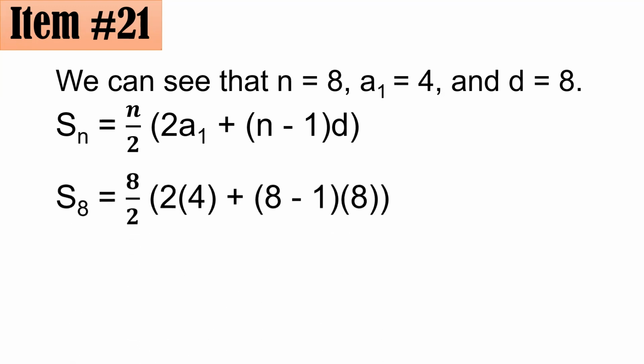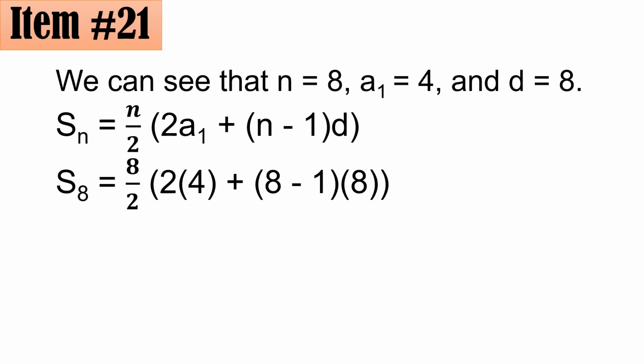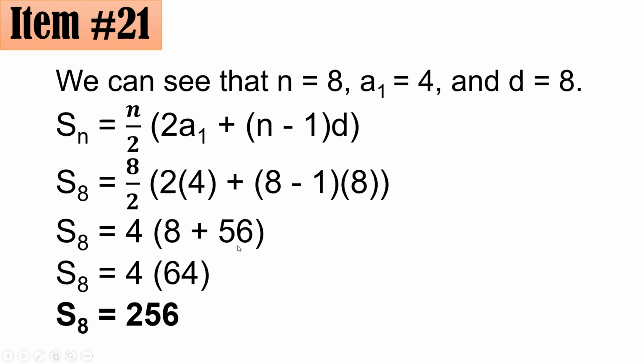So with such, no, by substitution, that's S sub 8 equals 8 over 2 times 2 times 4 plus 8 minus 1 times 8. This is 8 over 2 is 4. 2 times 4 is 8. This is 56. And your calculator can do the rest. So the sum of the first 8 terms is 256. Letter D.